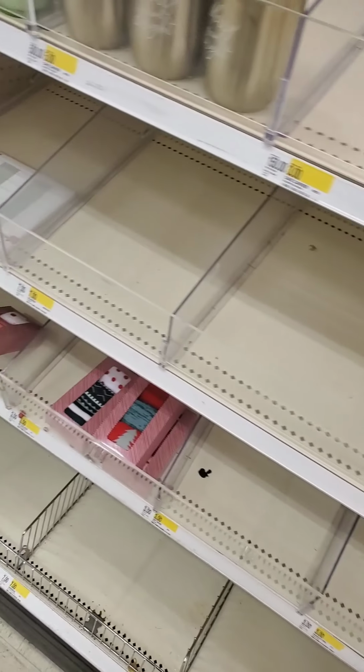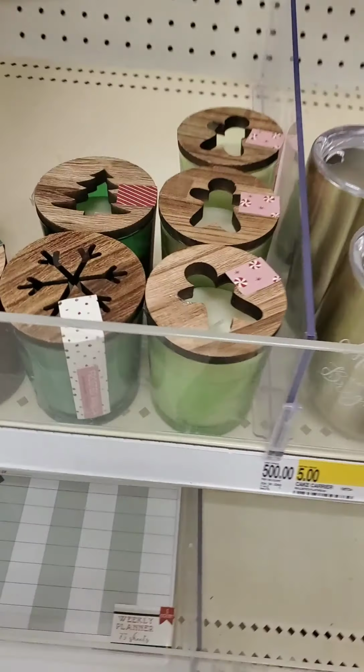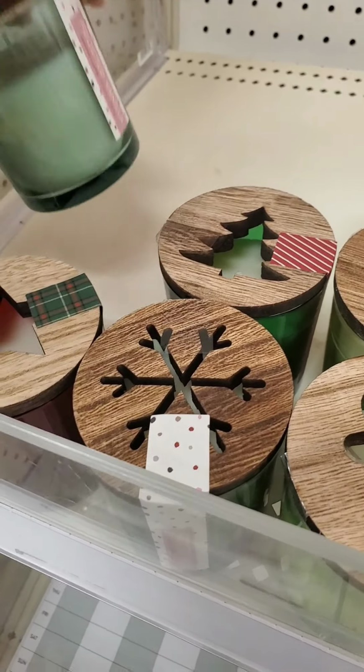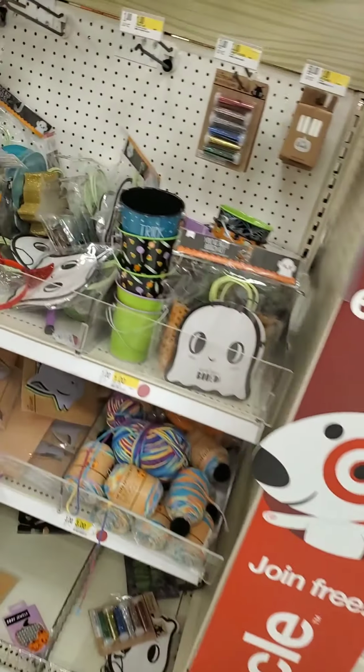That Christmas cup next to it was a sort of mint green cup with some snow-like polka dots on it, and it said let it snow. I did get that, and that was one of the things on my list, so it wasn't all bad. So yeah, that's it for Target, guys. We're going to head over to the Dollar Tree.